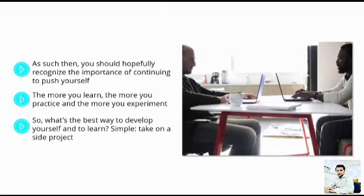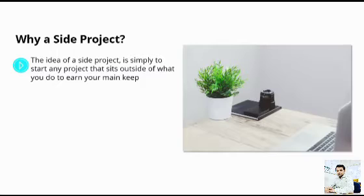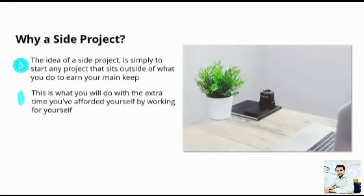And even once you begin to start raking it in as an internet marketer, you still need to have more side projects on the go. Why a side project? The idea of a side project is simply to start any project that sits outside of what you do to earn your main keep. So that means something on top of running your main blog or providing web design for clients. That is what you will do with the extra time you've afforded yourself by working for yourself.